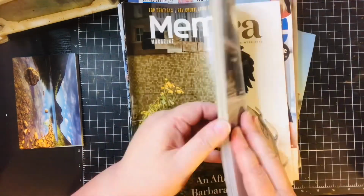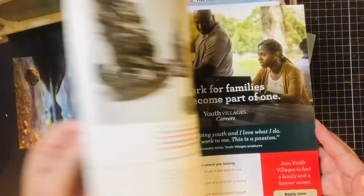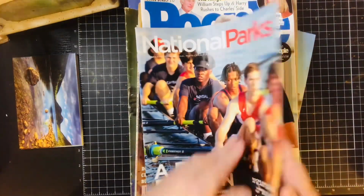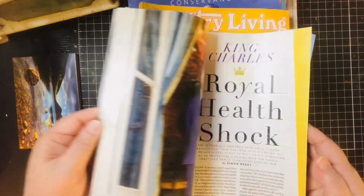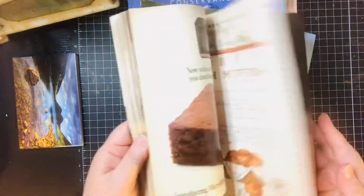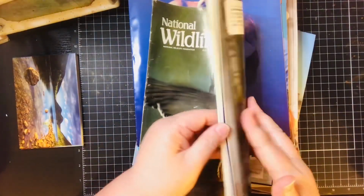This book, that's the one I did my bird collage out of. It's the Memphis magazine. But it's just got lots of cool images of people and things. That'll be fun. Sierra. Lots of wildlife type things. National Park, which I thought was fun. Got a couple of people. Country Living. All kinds. And this is 1988. I was married 1 year at this time. Brings back memories. And National Wildlife.